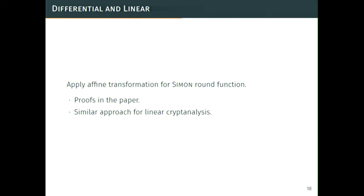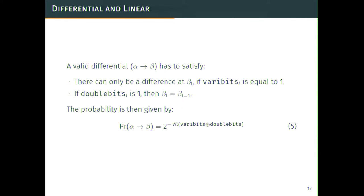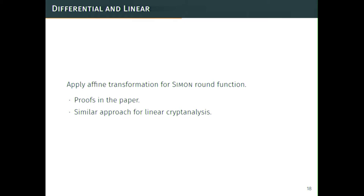Obtaining this result, we can then transform it back to the full Simon function with some simple transformations. And in the paper, we provide proofs for the correctness of this, and also proofs of why this gives you the correct probability. We also show there a similar approach for linear cryptanalysis.